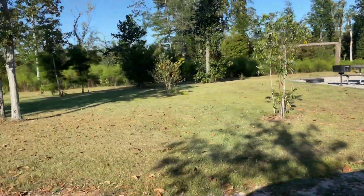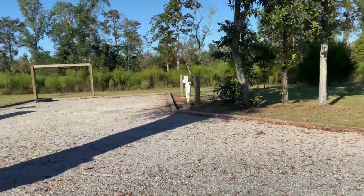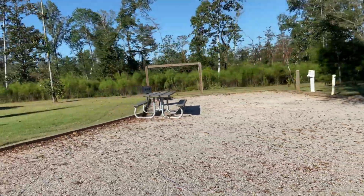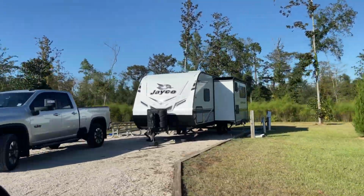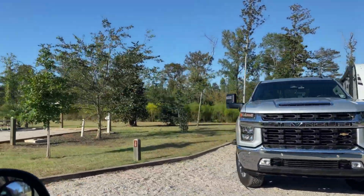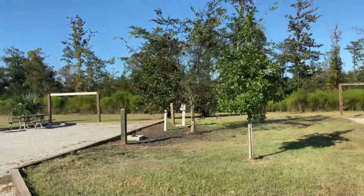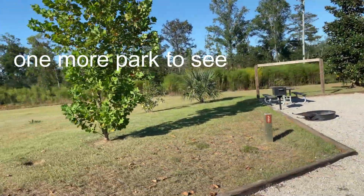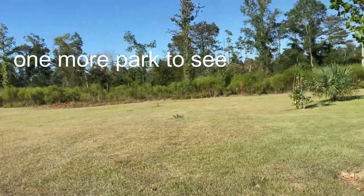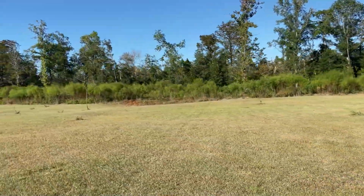The state park does have a campground called Blue Hole Campground that has over 32 campsites for you to stay at. I will go ahead and warn you that in 2018 they had a massive hurricane come through that just destroyed most of the trees, but it is coming back and it is a really pretty state park. They do have walking trails throughout the park as well.